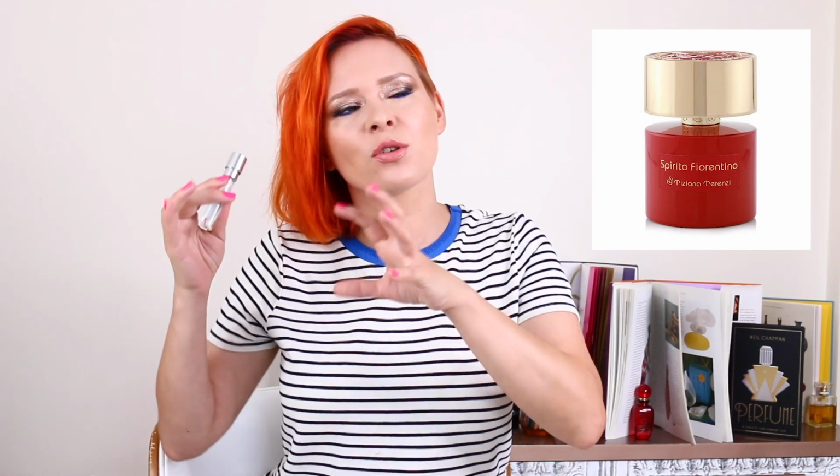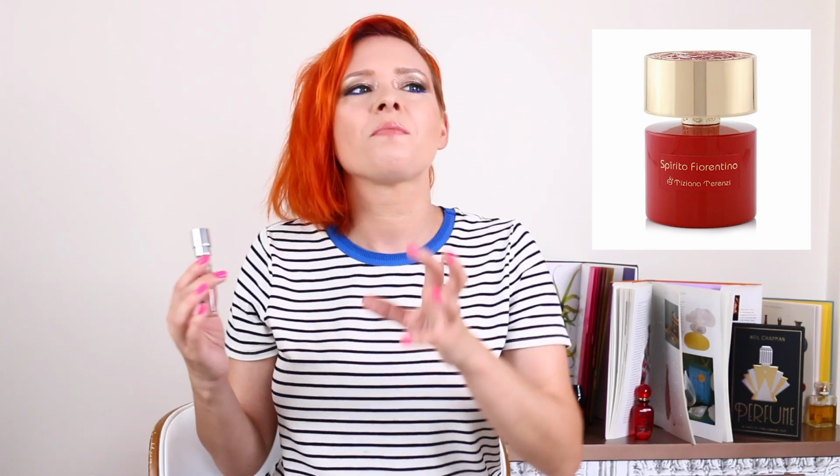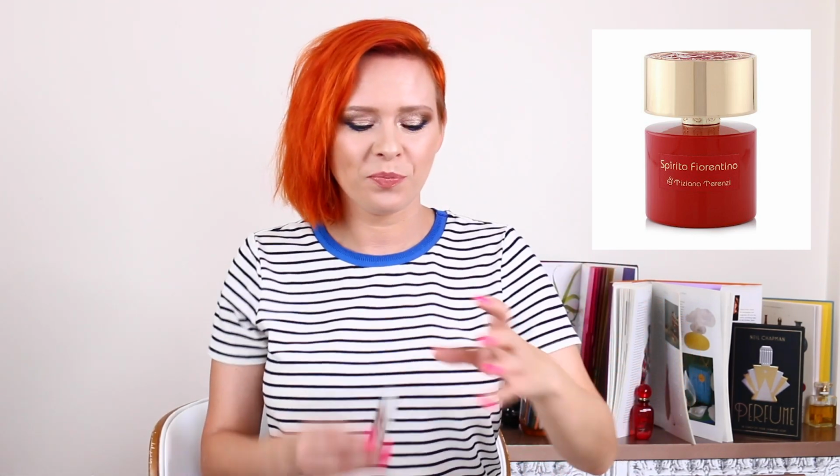But I would say the eau de parfum is a little bit sweeter, this ethyl maltol, kind of like liquid sugar, kind of cotton candy, mixed with those medicinal iodine notes, while the extract is even more potent in its grabby, slightly sharp edge. Spirito Fiorentino could be just the twin brother of the extract.